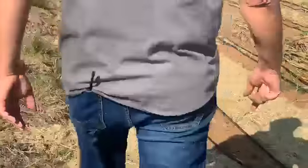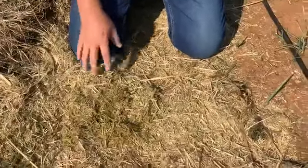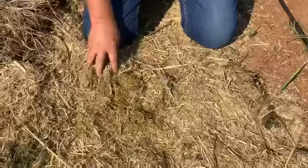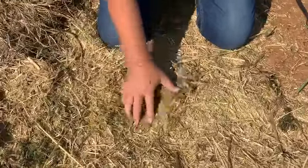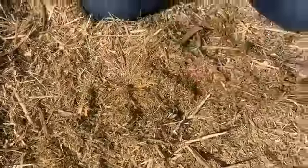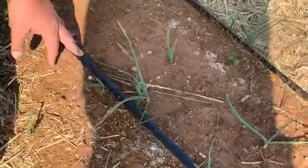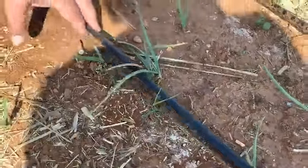Okay, so you'll see what we've done over here is this mulch is those bamboo reeds that I showed you earlier. This is the bamboo reeds that we've put through a shredder, and it's made a beautiful thick high carbon mulch that we've put down. This is the garlic over here. I don't know what variety this is. I need to read the label, but you can see this is the garlic.